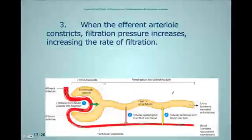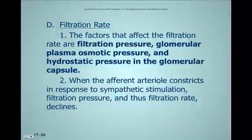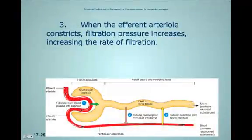When the efferent arteriole, so when this arteriole here constricts, then it's just the opposite, guys. Here now, okay, we've made the nozzle on the hose even smaller, and that builds up extra pressure here, okay? More pressure than normal. And so that filtration pressure is going to increase, and that's going to increase the rate at which we're going to be pushing, again, fluid out into the glomerular capsule. Okay? So again, let me just kind of review this in the picture.